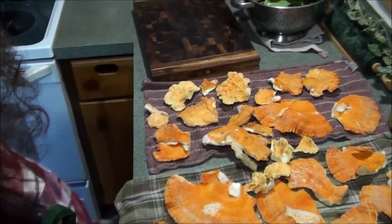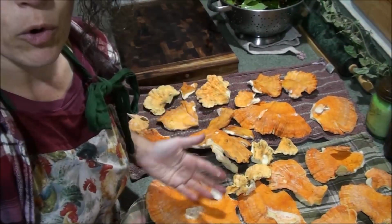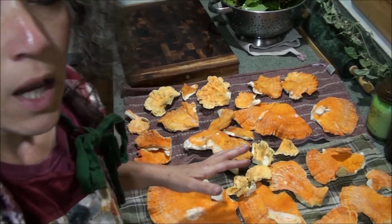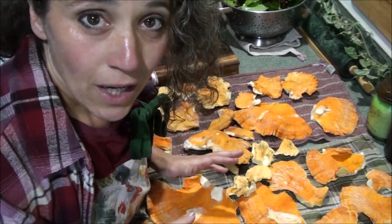Now we just carefully rinsed off the chicken of the woods and cut out any bad parts. And I'm going to be cutting a bunch of it up and dehydrating it for future use. And then tonight I'm going to be making a dinner out of this.